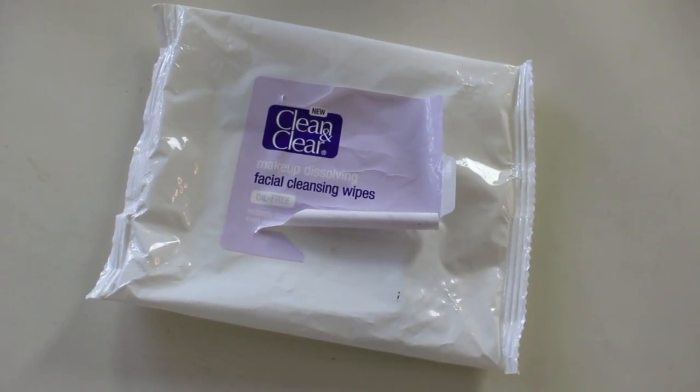My last two are from Clean and Clear, and these are actually my two favorite. This one more than this one, so let's start with this. This is the Clean and Clear Makeup Dissolving Facial Cleansing Wipes. I like these because they are super moisturizing and very saturated, so they're not dry at all, so when you wipe off your makeup, it just feels like butter. But these other ones are my favorite. I love them so much.